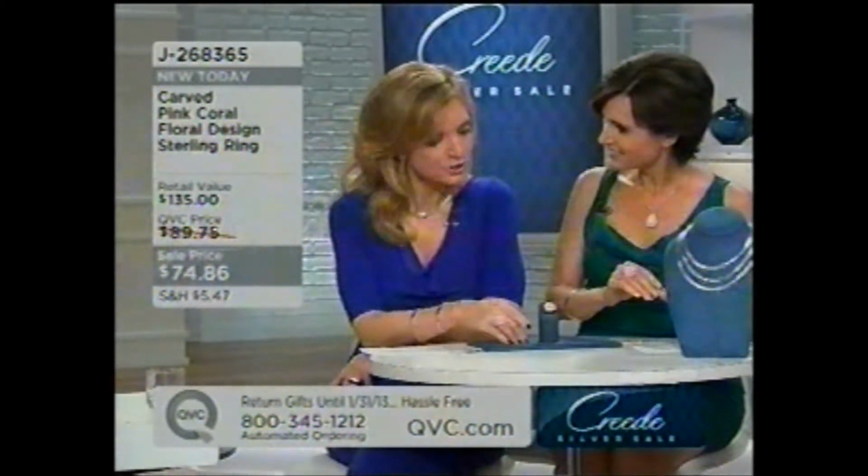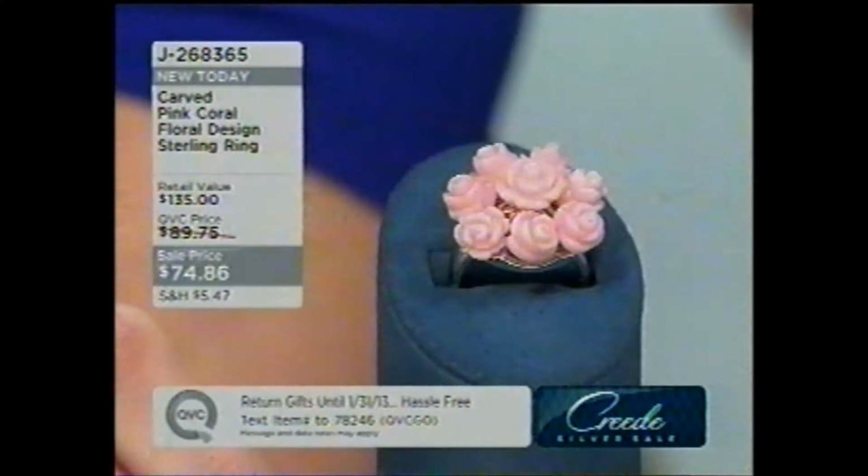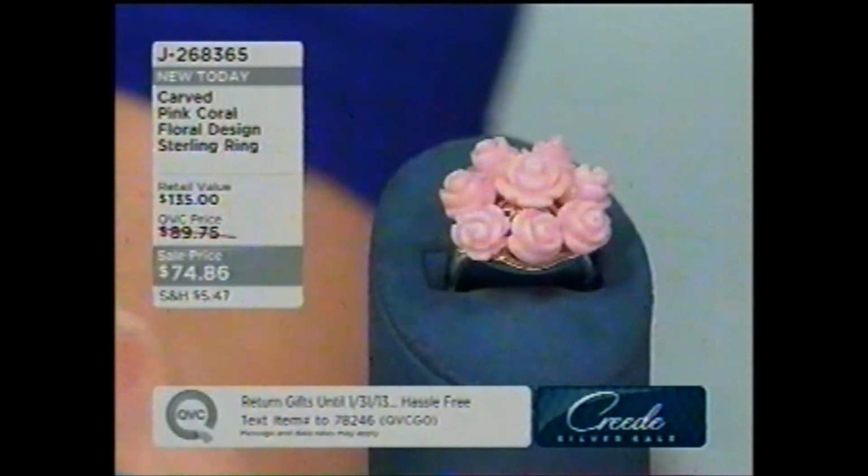Why is this on your list? It is so unique. And when it comes to jewelry, I'm a sucker for unique pieces. I want people to go, where'd you get that? Some people are like that about shoes. Some people are like that about clothing. I'm like that about jewelry. I want people to ask me where I got my jewelry. And I think this one is just so different, but it is still feminine at the same time. It looks like you are holding or wearing a bouquet of flowers all the time.